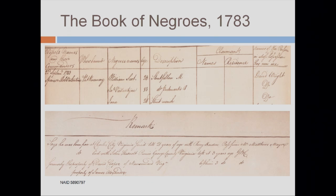So the first line of this particular section says, William Scott, who's 21, described as a stout fellow. He's vouched for by David Wright. And under his remarks, he was born in Charles City, Virginia, and worked for Betty Harden until he was 21. Other remarks are formed like formerly the property of David Cooper in Virginia, left him 3 years ago. So there's this really well-documented timeline established of the point at which somebody either escaped to freedom or sought out lines with the British. So this is a really valuable genealogical record.